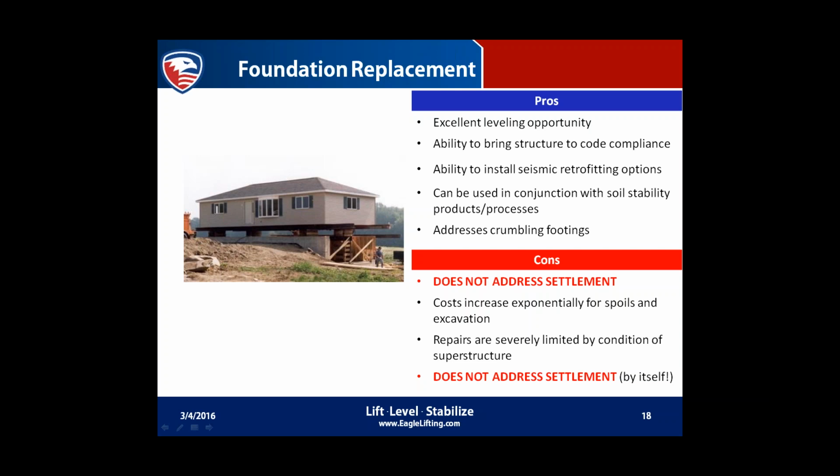So as engineers over here at EagleLIFT, when we look at a project, yes, we're looking at costs, but also what we're looking at is what has to happen. For homeowners, business owners, anything like that, if they look at a problem, they want to deal with it, and they want to deal with it once. So we don't recommend the steel underpinning systems if you have crumbling footings. Usually we would recommend something like foundation replacement in conjunction with.